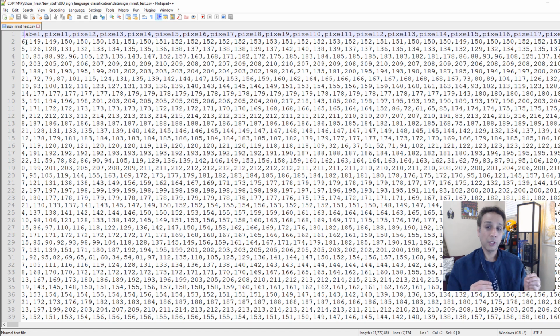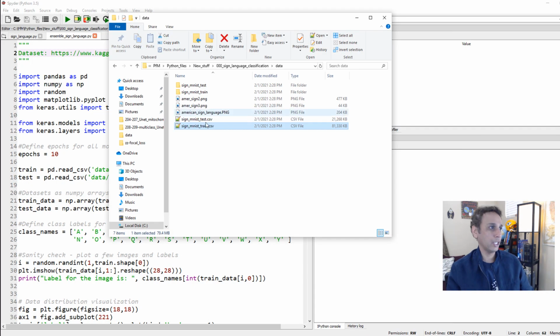That's because there are 26 alphabets, and 0 to 25th, you have images, and the 26th is the letter Z, and Z in sign language, you need to make some motion, so they don't have it here, okay? So here is the label, and the remaining pixels here, they define the image for that specific alphabet. Okay, so with this understanding, again, let's go ahead and jump in.